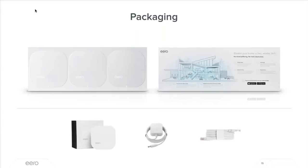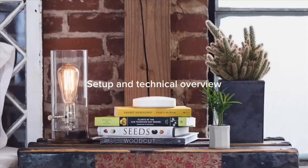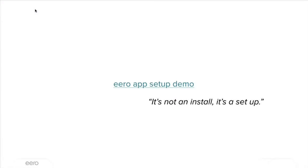Also in the box comes a power plug for each eero. The eeros each need to be powered through the wall plug, and then the Ethernet cable that gets plugged in from the modem to the eero directly. Now let's get into the setup and technical overview.